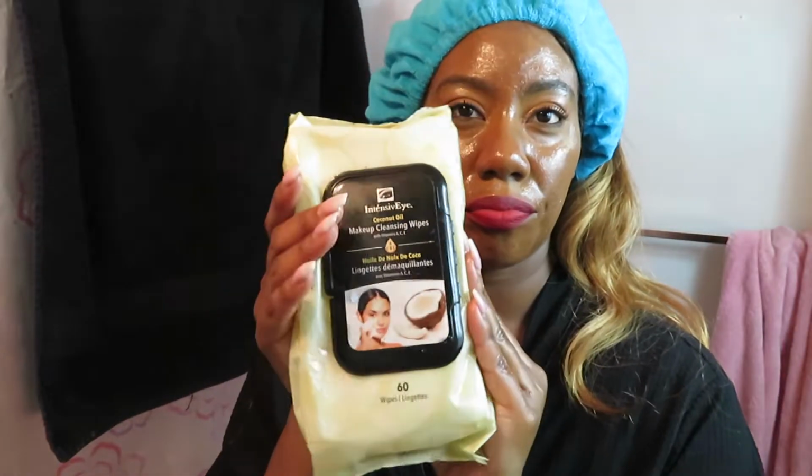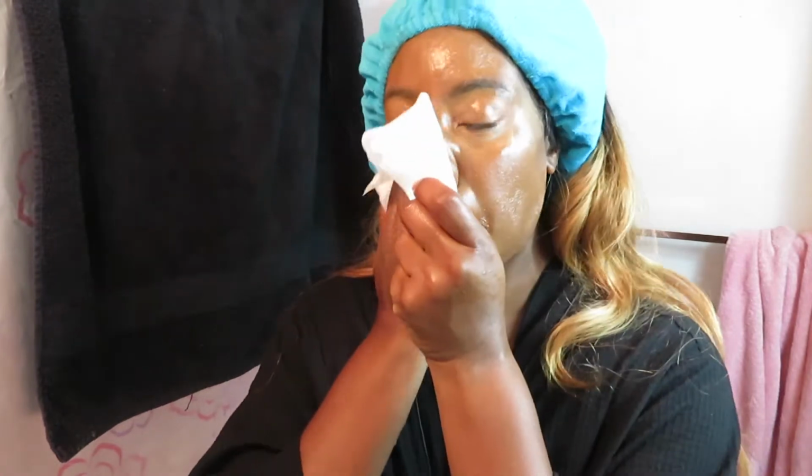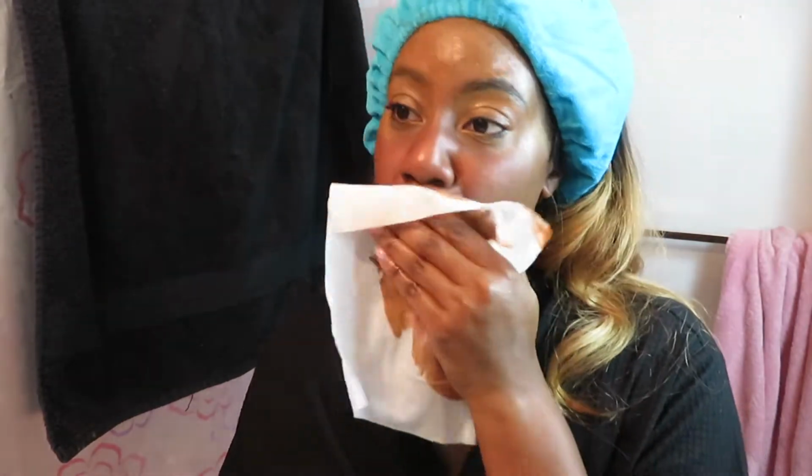So I'm going to go ahead and grab the makeup wipes that I also purchased from Burlington. They're called the Intensive Eye Coconut Oil Makeup Cleansing Wipes. I love these makeup wipes. When I walk into Burlington, the first thing I look for is these makeup wipes. They work perfectly with my skin.